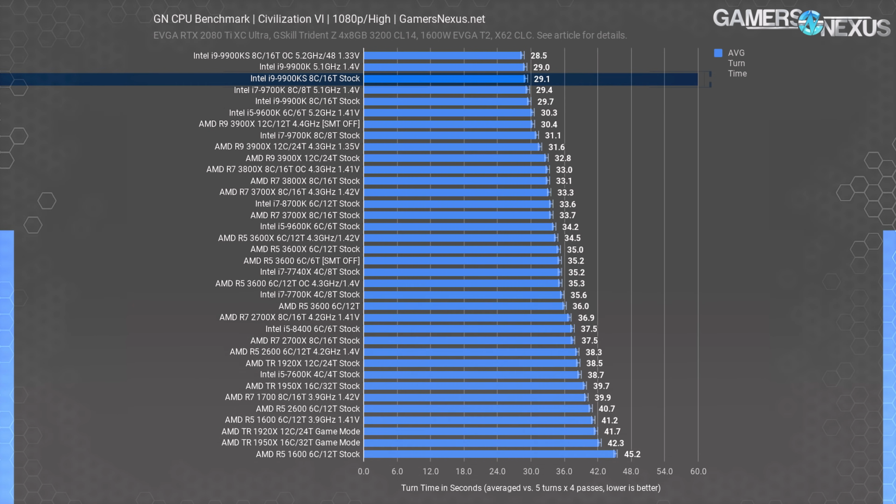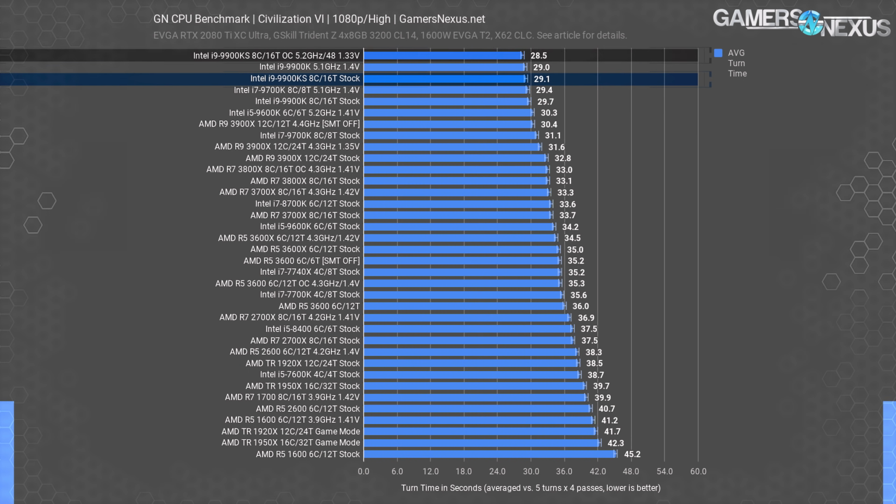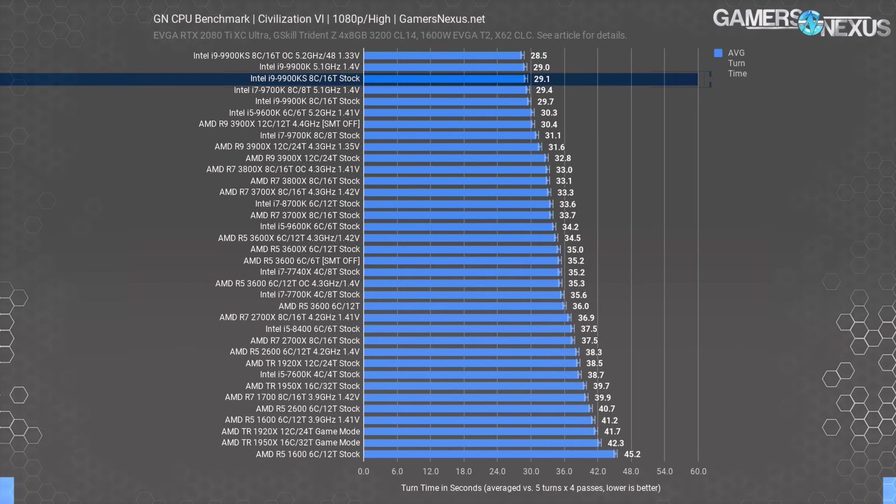Keep in mind two things. One, tests are imperfect and have some variance, but Civ is really consistent and we've controlled it as best we can. Two, and more importantly, Civilization 6 really likes frequency. This is most evident when looking at the sets of results just mentioned, where the 9900K stock CPU can leverage its limited thread boosting frequencies to climb the charts since the cores aren't as heavily and constantly loaded. Overclocking the KS to 5.2 GHz landed it at 28.5 seconds for average turn completion time, a turn time reduction from the stock KS of 2%. The stock 9900K at 5.1 GHz was holding 29 seconds average, sitting right behind the 5.2 GHz 9900KS.